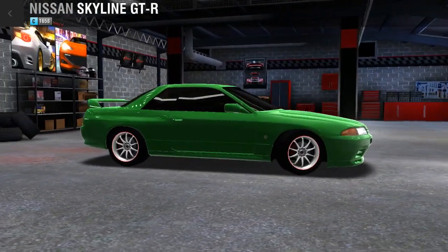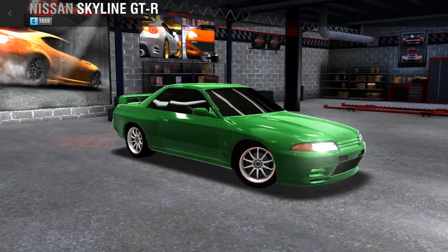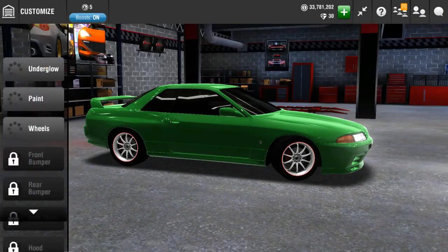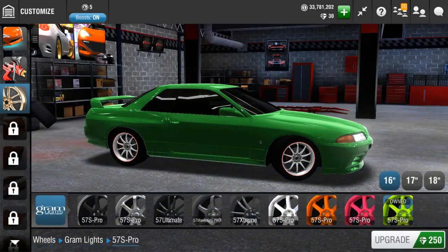I traded for it. I traded my Max ZL1 for a bone stock Skyline GTR, and it's just like, oh my god. Basically I gave it to F6 and I was like, yo, I'm gonna pay you basically for, what was it, the 250 gem rims, the lime ones. So let's see, it was Gram Lights. Here you go, these ones.